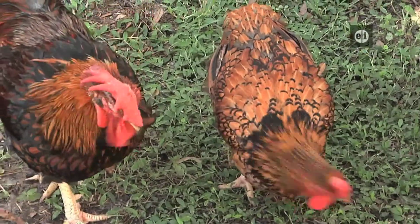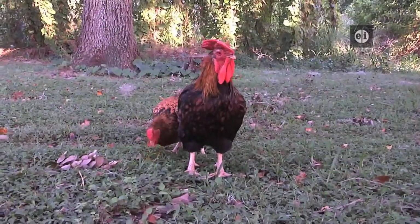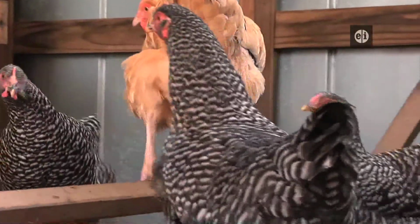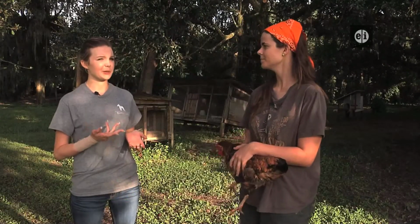Do they lay colored eggs? Because I know some do. These ones lay a light brown. I think chickens are pretty goofy. I think their expressions are hilarious, especially when they turn their eye to look at you. Pretty soft if you want to. Oh yeah, very soft.